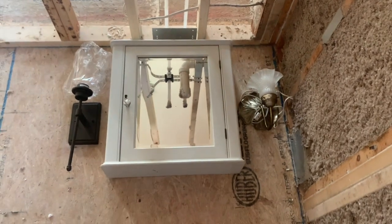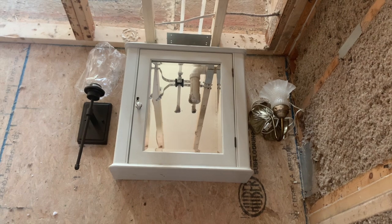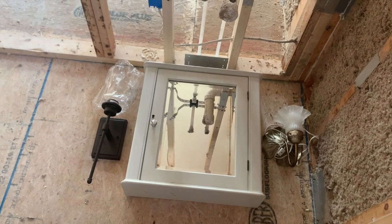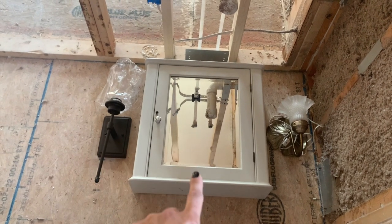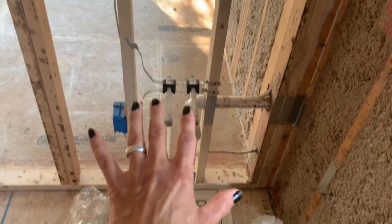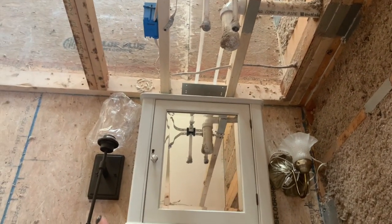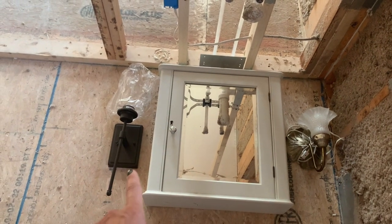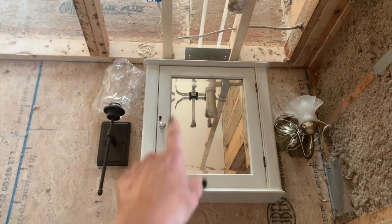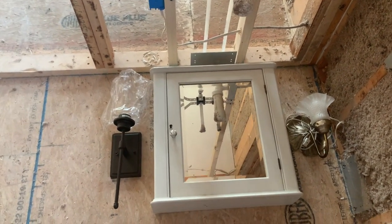I'm checking on the size of the vanity mirror I picked out, or medicine cabinet, I should say, the antique medicine cabinet I picked out for where my vanity is going to be. And then I want sconce lighting. This is the one I picked out online, a little big compared to the medicine cabinet, but I could always swap out the medicine cabinet for something different.